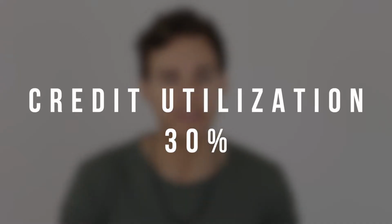Things of that nature. Your credit utilization is around 30% of your overall credit score, and this simply states how much of your total available credit you are using at the moment. Your credit age is around 15% of your overall credit score, and this simply means what is the average age of all of your accounts. Now in this particular case, the older the better.